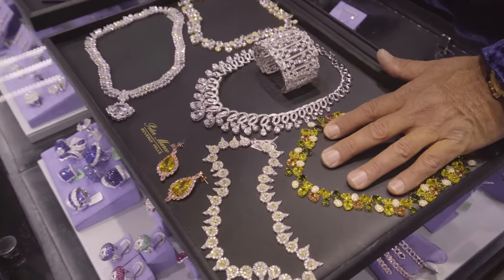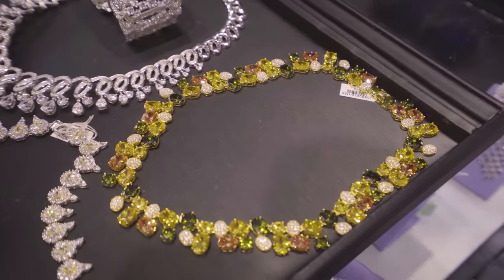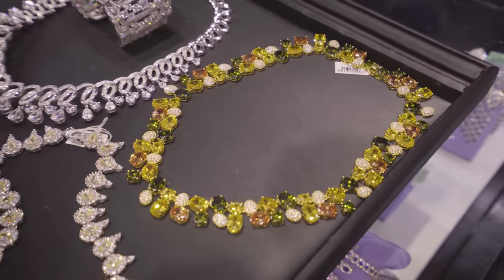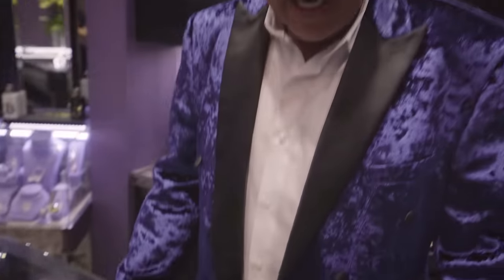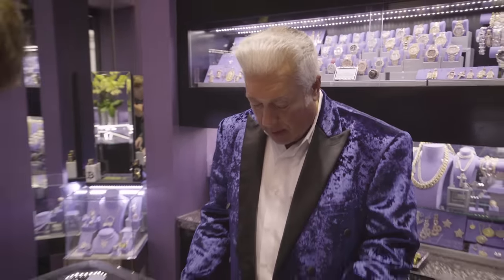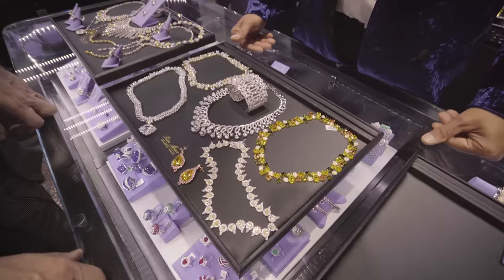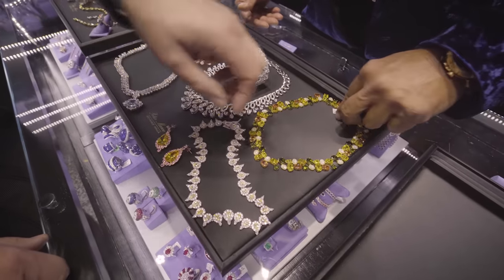So here's another necklace. This is amazing. Crazy colors. The colors are just ridiculous. It goes from different shades of green. You have some oranges in here, different shades of yellows. You have some pink tones in here. Just to put this together and match the sizes and the colors, it's just ridiculous. May I pick it up? Yeah.